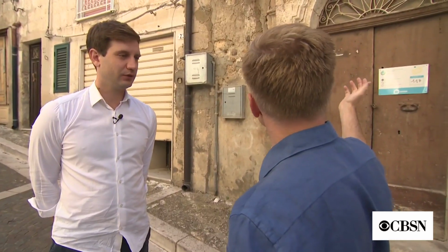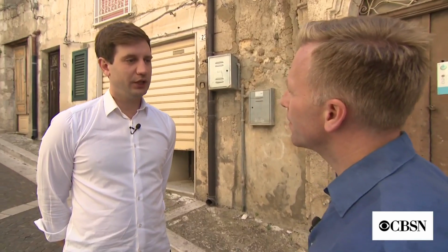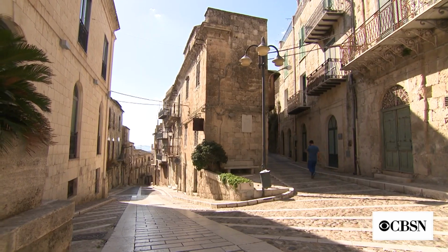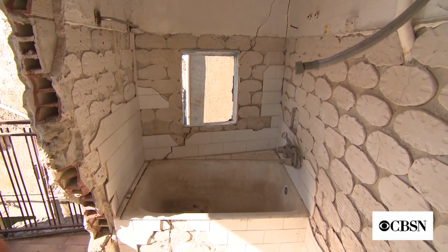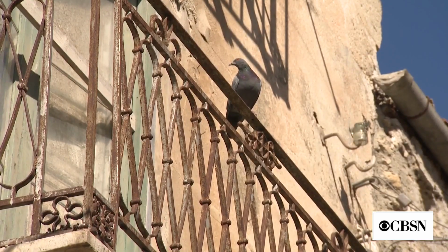"If someone owns this house, why would this person sell it for €1?" "Because in Italy, if you have more than one house, you have to pay a lot of taxes. So they prefer to sell houses and not pay taxes." The houses need a lot of work, more than many existing homeowners want or can afford to do. But it's a different calculation for foreigners.